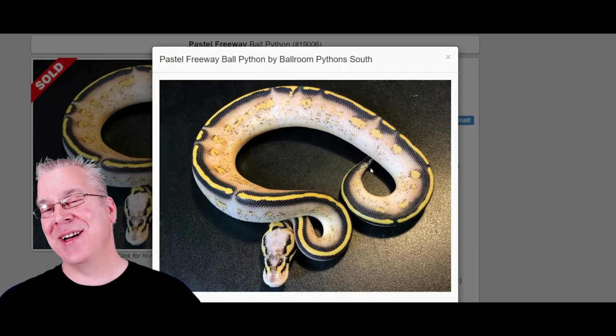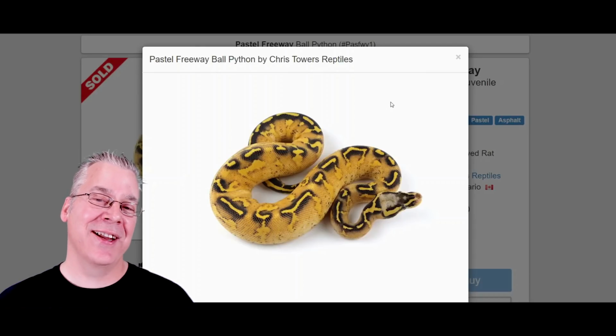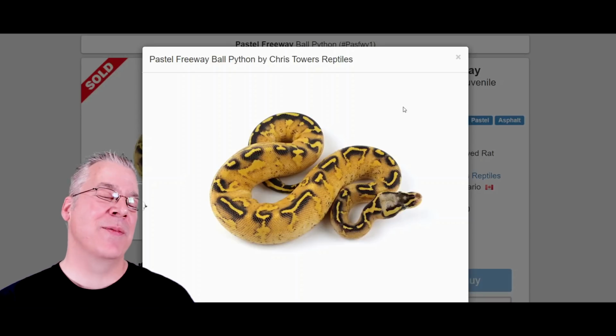And here's the last one, a pastel Freeway. Take a look at this one. This is totally unlike the other ones. And it's kind of interesting if you're actually getting into the project, you're like, all right, well, one of my favorites is the pastel Freeway.